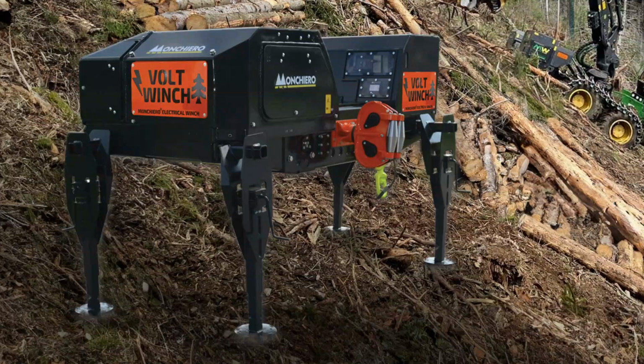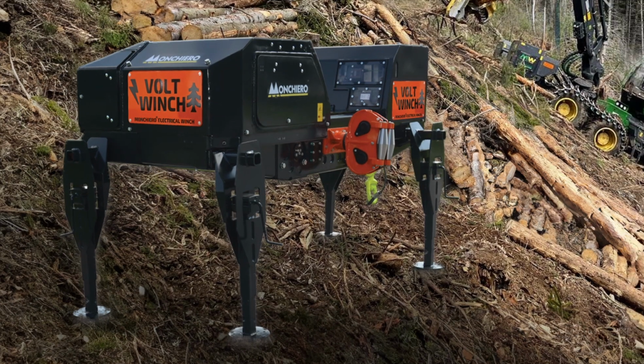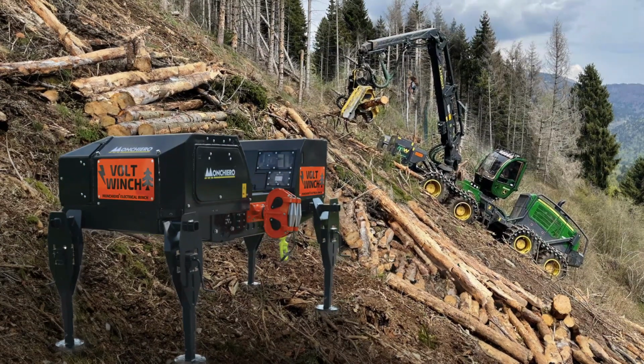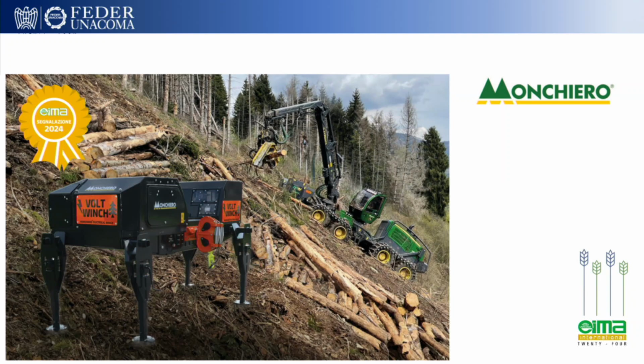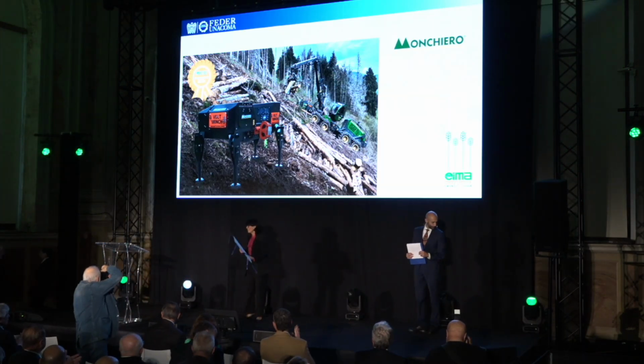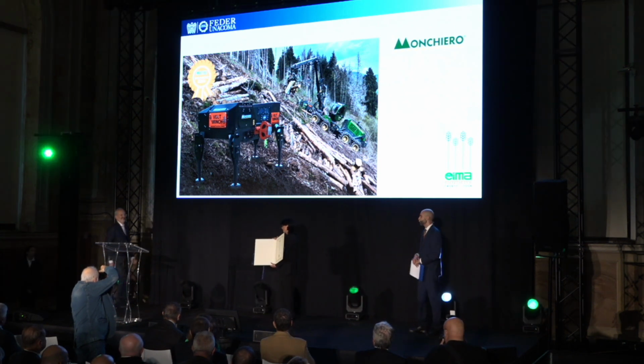Now, this sort of winch already exists. It has existed for some years. What we innovated was that instead of having a hydraulically controlled winch, we have a completely electric-controlled winch working on batteries. So that is something very important. You don't pollute. You save a lot of energy. And when you go up, you use the energy. When you come down, in fact, you then store it.